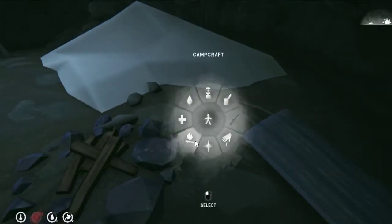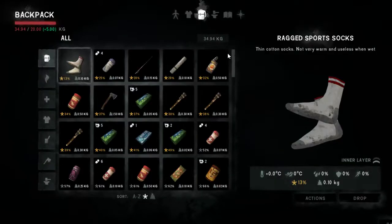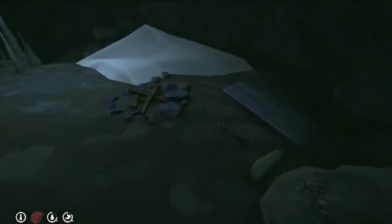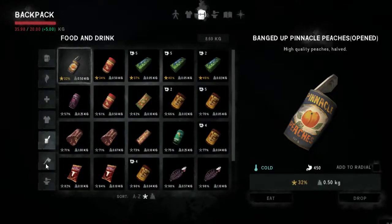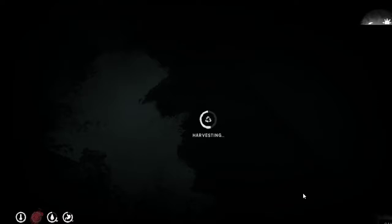Okay, let's take a look at our status here. We're exhausted. We're dry, but we're full. Okay, so let's go look at our food. Lowest condition is this. We have nothing to cook with. If there were some sticks around here. There is some sticks. We can reclaim that. We got a stick out of it. That'll get our fire going.